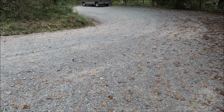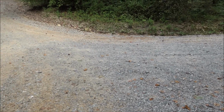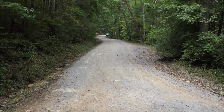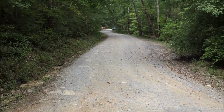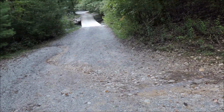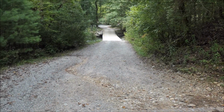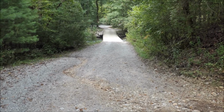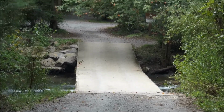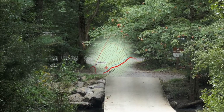This is the Citico Creek Road. Up there where those cars are is the trailhead. And I've actually parked, there's no real parking up there, in the Citico Creek Warden Station campground, which is across that low water bridge there. The car's up to the left.